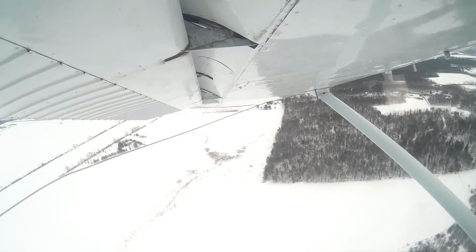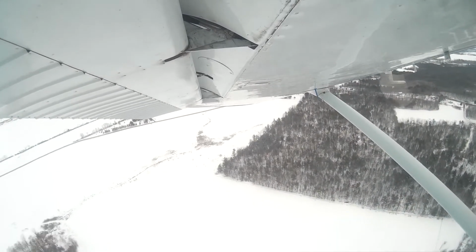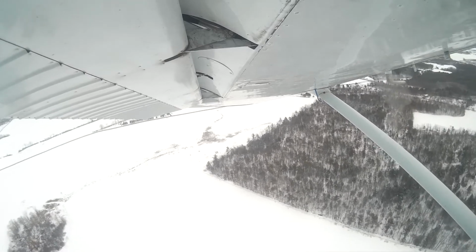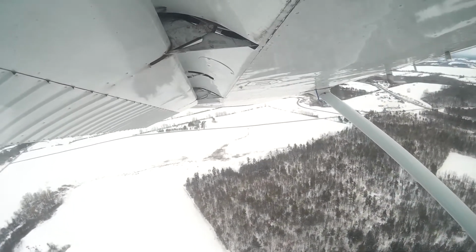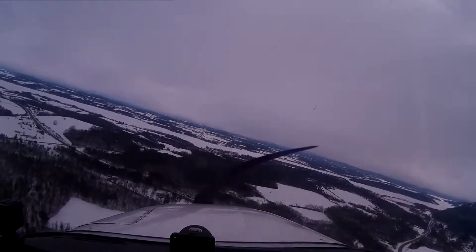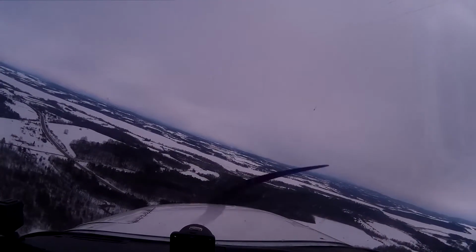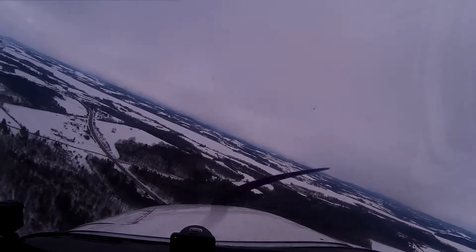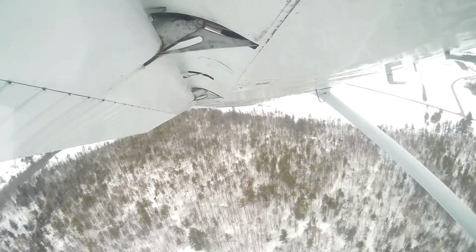Ticonderoga traffic, Skyhawk 7786 Golf is turning base, runway 02 Ticonderoga. And on base again, 10 more degrees of flaps. Try to be about 80 miles an hour. You're pretty close in, so just raise the wing to check for traffic on the runway, then roll right into your final turn. And probably have to reduce the power a little bit. I think we're a little high. Yeah. Then you go flaps 30 on final.